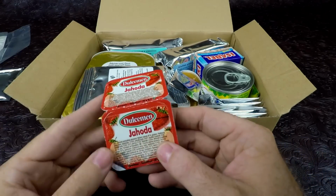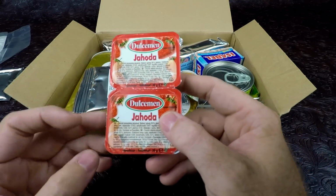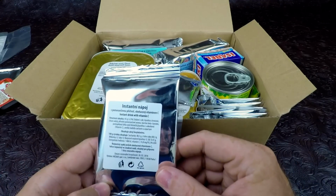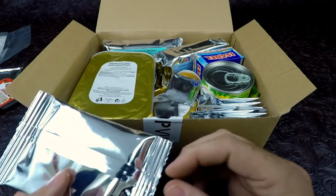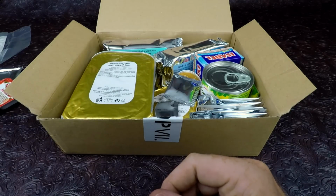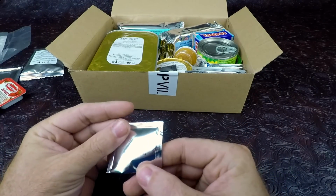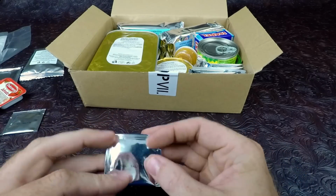We have 2 things that is almost open of strawberry jelly. Almost, but not quite. That's cool. We have instant drink with vitamin C. I don't particularly see a date on just use by dates, so nothing to date it by yet. Let's go on to this. This is our salt. 2 packages of salt.